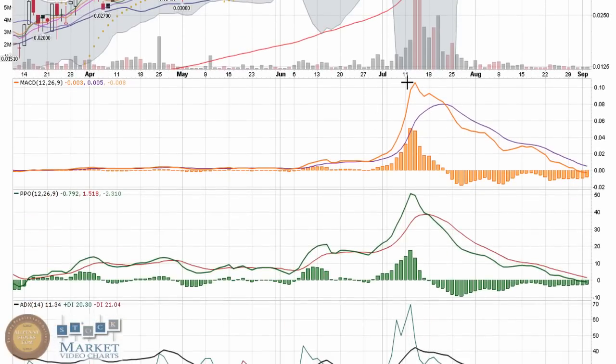This is pretty much all to be expected. You're going to see some retraces going on. Indicators are just going to move real hard with that sort of a move. They need to retrace. More importantly, what you see now is a little bit of an uptrend going on in the histogram, but this holding right around the zero mark.